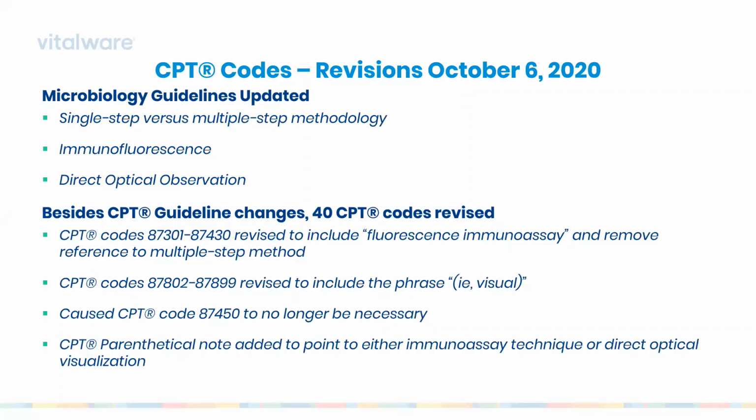So when the direct optical observation codes were created, the understanding was that those immunoassays were more along the lines of the single step methods and were a lot of your point of care testing codes. So they've updated those codes, this 87802 to 87899, to include the phrase IE visual. That caused CPT code 87450 to no longer be necessary. So it is going to be deactivated.